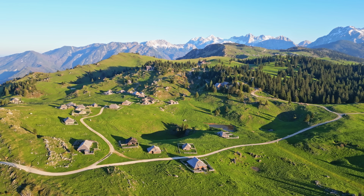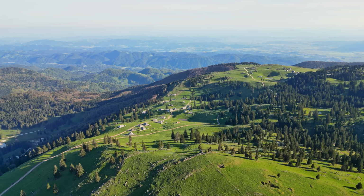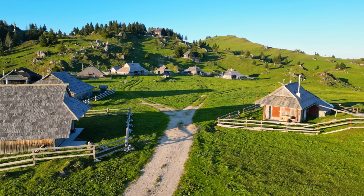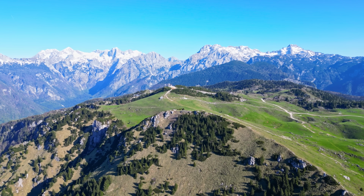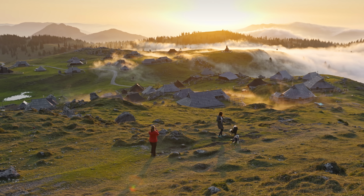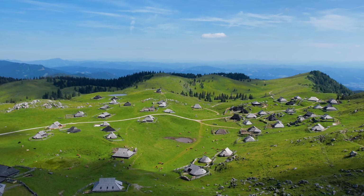Now on the southern side of the Kamnik Alps is Velika Planina. It's a plateau home to a high elevation pasture. The plateau is one of the largest settlements for shepherds in Europe and hosts over 140 huts, which are occupied by shepherds from June until September. The magical plateau has been inhabited since the Middle Ages and truly has just an enchanting feel to it. You can reach the plateau by cable car and enjoy great hiking in the summer and also skiing in the winters. Slovenia just has so many enchanting places.